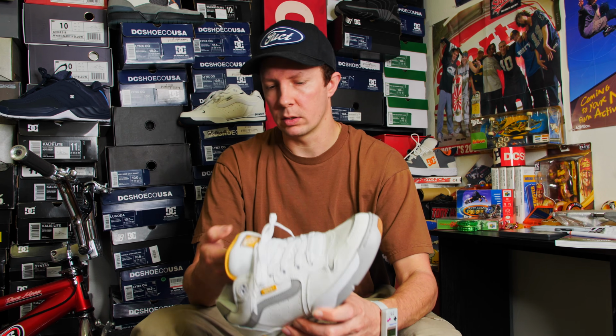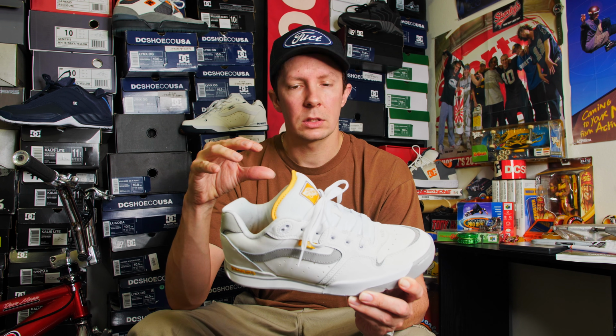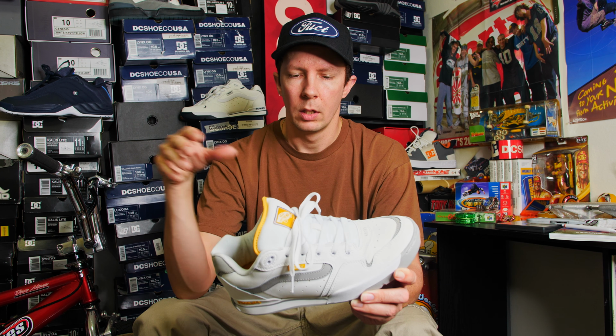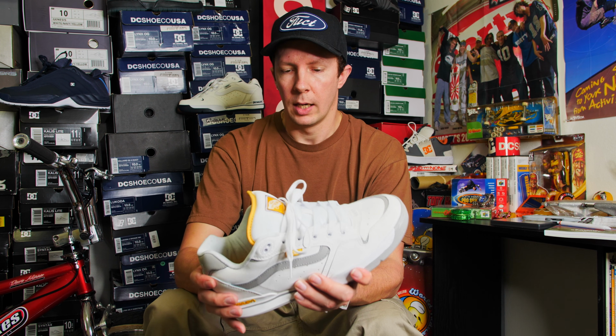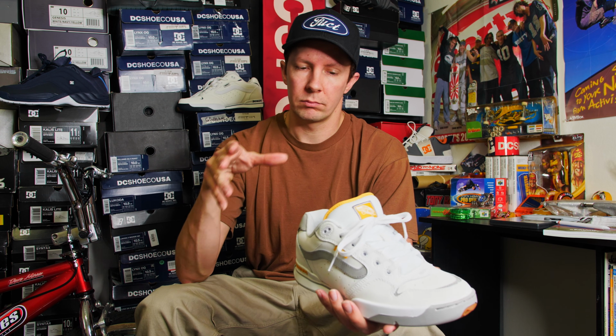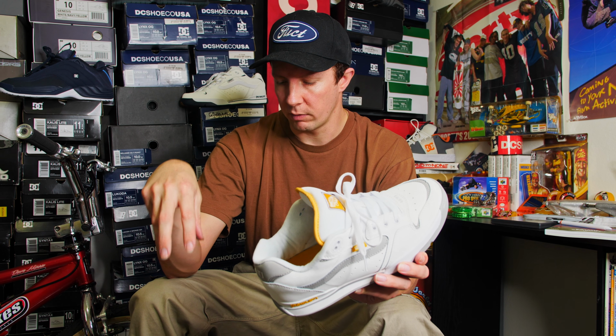I like when the tongue pops out, you know. I don't know, it's just something that I've always loved. So it doesn't allow that as much. At first it kind of annoyed me, but after wearing them around, my pants still sit behind the tongue and everything like I like, and so it's still a very good shoe. I still like it. I'm still undecided. I might actually like the new design better than the previous one that they were doing.